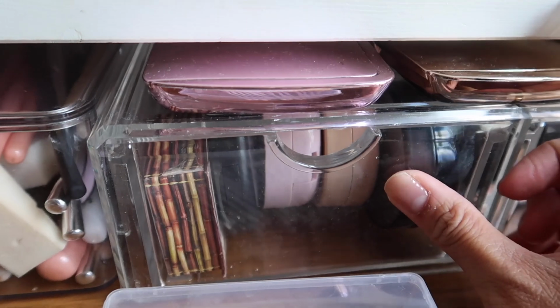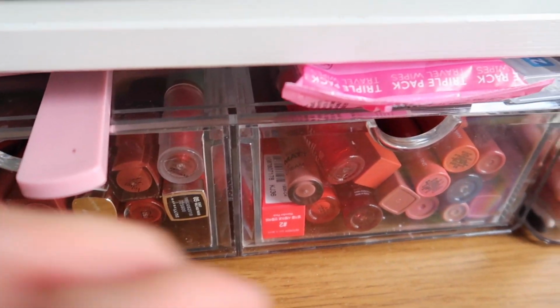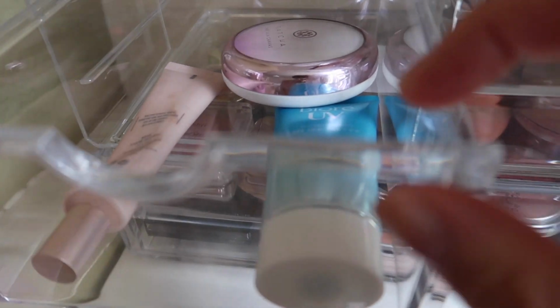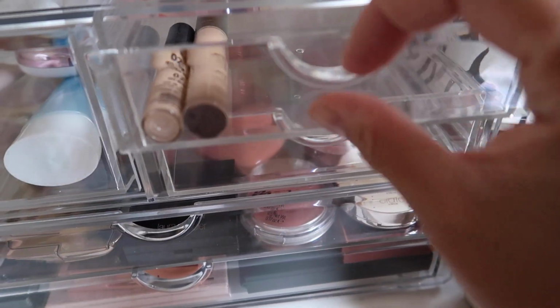And yeah, so I can make use of the space as well, so they're not straight. So I will make it straight later probably. So now I think I tried already to move things. So I put my primer and my sunscreen here. I tried to put concealers here.